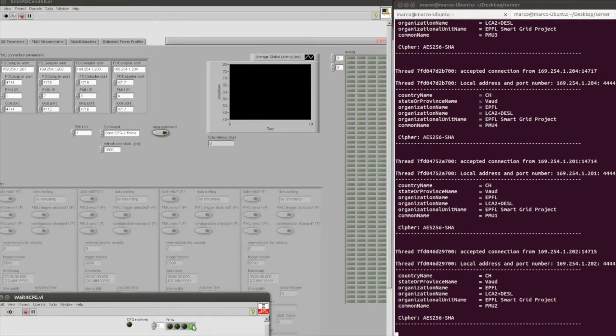And here we have LEDs that display if the PDC has received config packets from the PMUs. So we have already received the config message from 2 PMUs, and we'll wait until we receive config messages from all 4 PMUs. Once the PDC receives these config messages, it will display the actual application data here, and that verifies that the PDC has successfully decrypted and authenticated the messages coming from the 4 PMUs. So let's wait a little bit until we receive the 4th config message, and we'll see that the data will be displayed here.